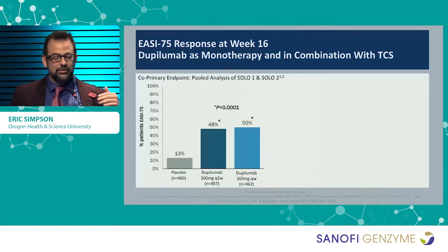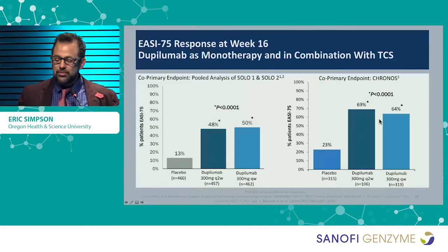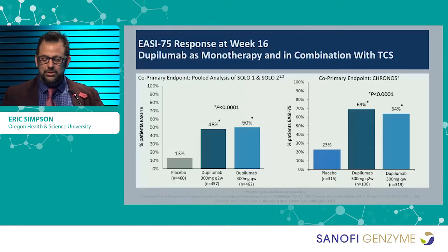Okay? Now, they did a study using topical steroids. And if you use topical steroids, this is the same endpoint, the same time, you can get about a 10 to 20% increase of patients getting that. So it works better with topical steroids. Dupilumab with topical steroids, 70% of your patients are going to get EASI-75.